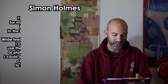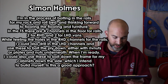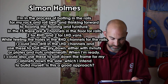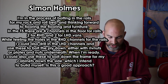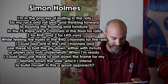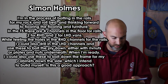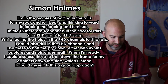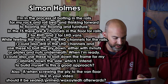I'm in the process of bolting in the rails for my rock and roll bed and thinking forward to the flooring and furniture. In the T5 there are 4 channels in the floor for rails, 2 for right hand drive and 2 for left hand drive vans. While fitting the holes in the right-hand drive channels for the rails, I could also drill in the left-hand drive channels and use these to bolt the ply down, either with riv nuts or plates and nuts underneath. When I'm ready, I could also use these to bolt down the frame for my cabinets down one side, which I intend to build myself. Is this a good approach? Also, when screwing the ply to the van floor, like in your video, should it be sealed, primed, wax oiled afterwards?